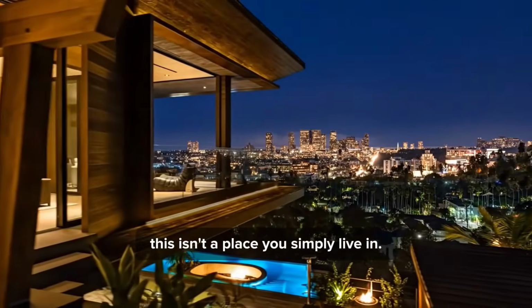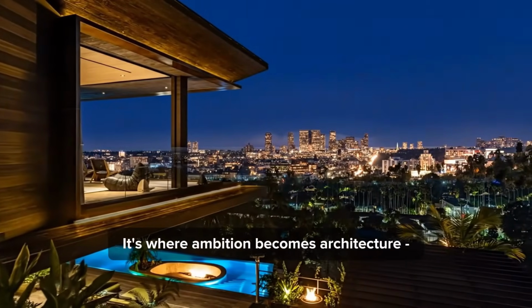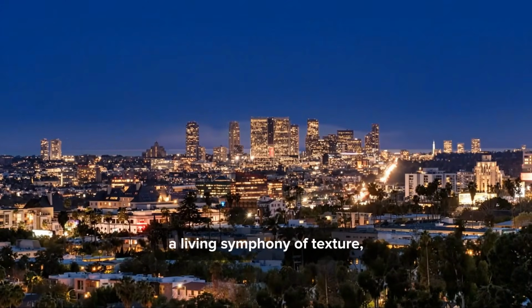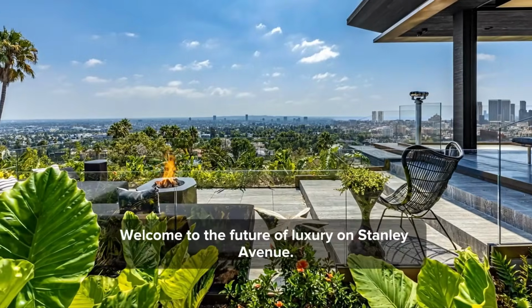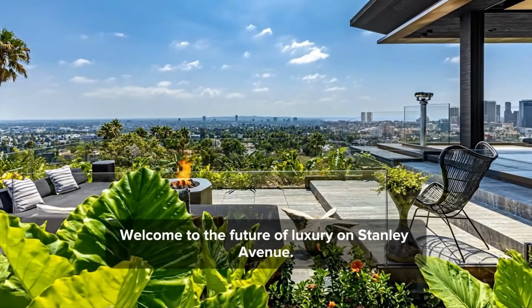This isn't a place you simply live in. It's where ambition becomes architecture, a living symphony of texture, light, and California freedom. Welcome to the future of luxury on Stanley Avenue.